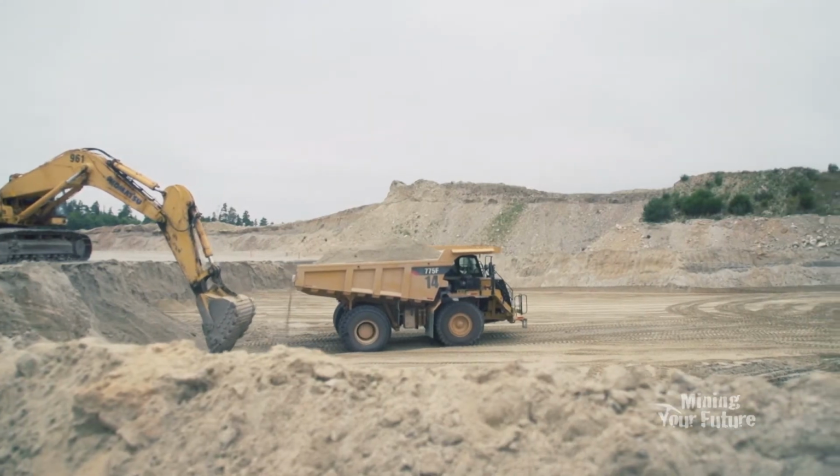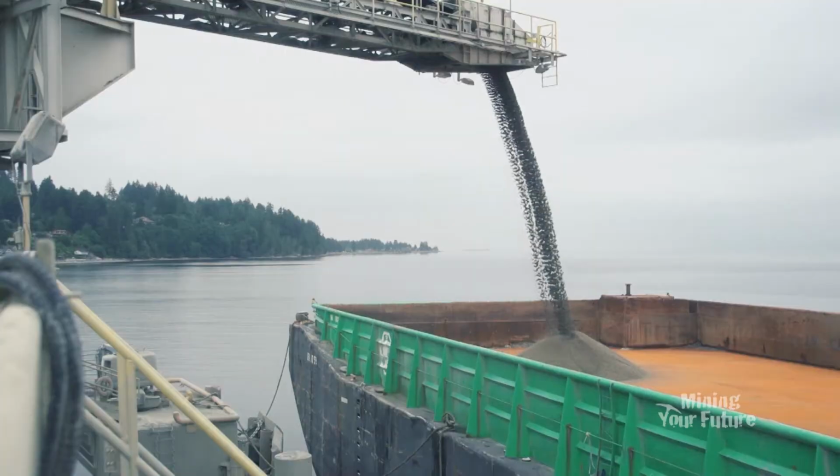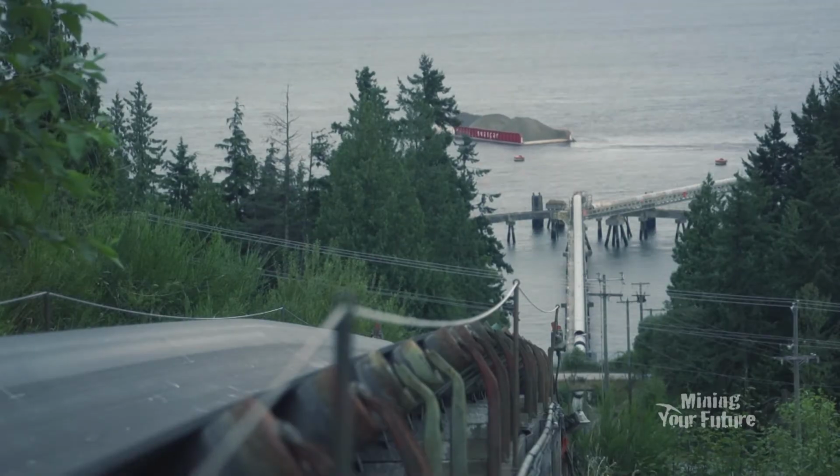We mine sand and gravel at our Seashell mine. We transport it to our operations and as well as to the Lower Mainland by tug and barge.